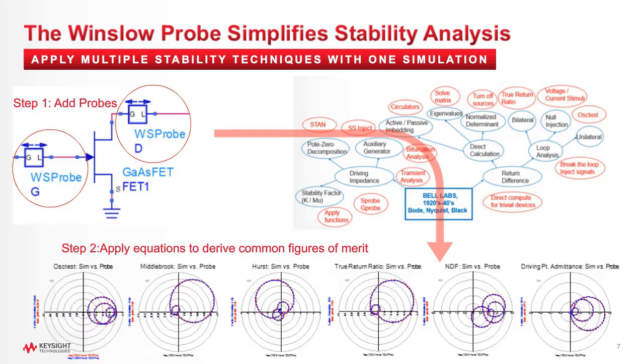to, which is the concept of a general stability probe in the simulation tool. This probe can allow you to apply just about any type of stability analysis technique to your circuit in a very straightforward manner. And the probe is nicknamed the Winslow Probe because it was developed by my co-presenter today, Tom Winslow from MACOM. Tom had been struggling with designing these high-frequency circuits for a long time, and he was looking for a simpler approach, so he developed this probe, and he worked with Keysight to get it into our tools.